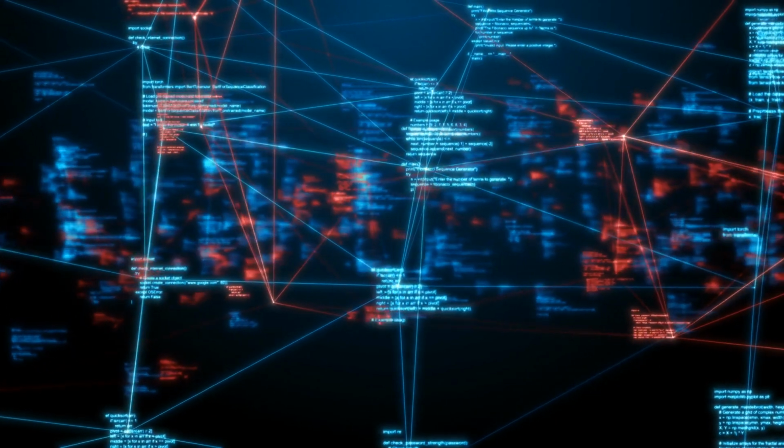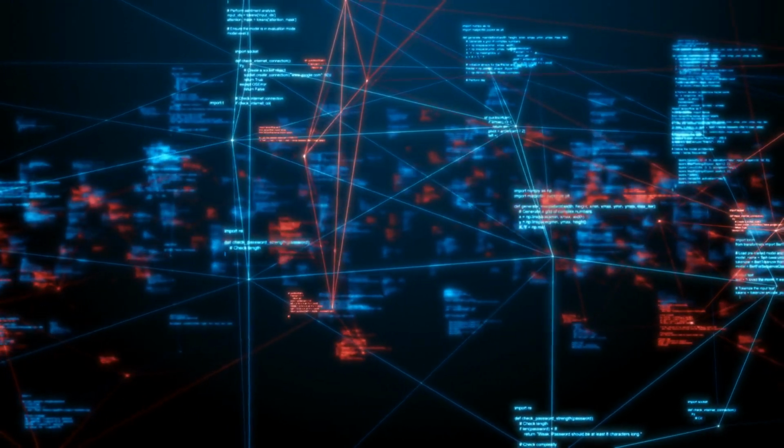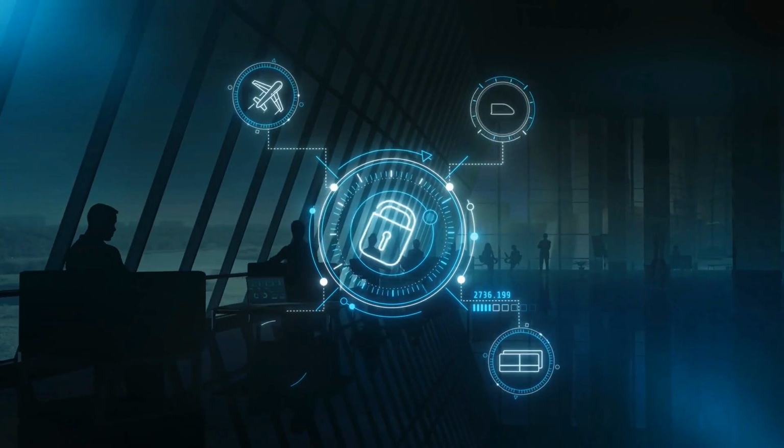Filter network traffic. Implement measures to block traffic from unknown or untrusted sources. This tactic reduces the chances of unauthorized access to your internal systems. Staying proactive and vigilant is key to defending against ransomware threats like Medusa.